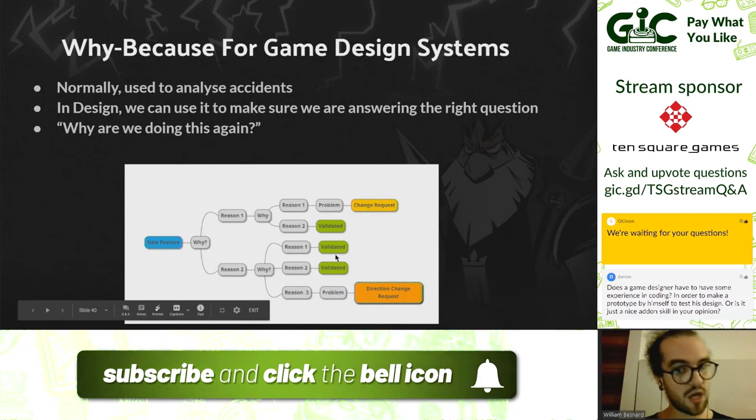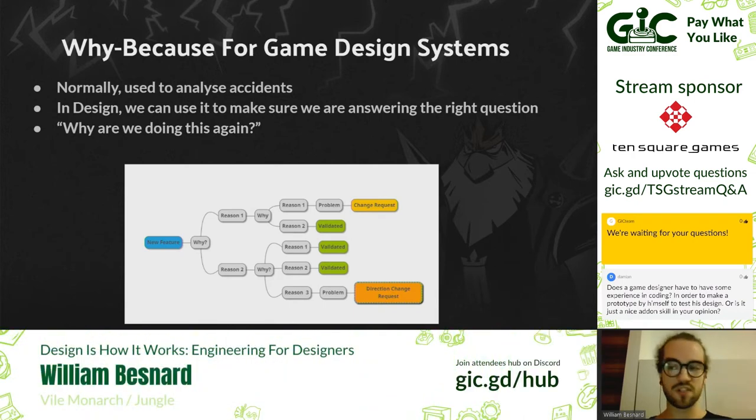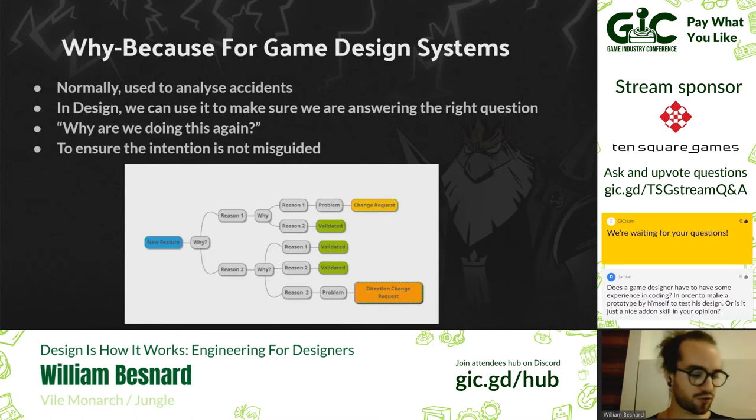Is it a good reason? Does that mean that we need to change the design direction here? Or does that mean that we need to change a bit the feature itself because the reason is problematic, right? So yeah, it's to ensure that we're not misguided here.